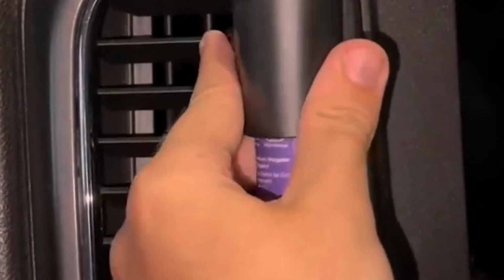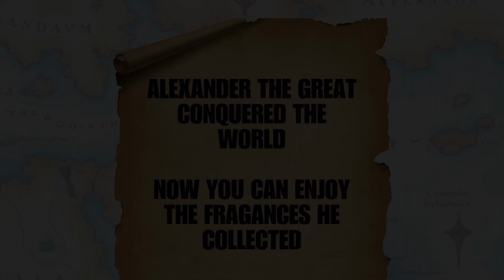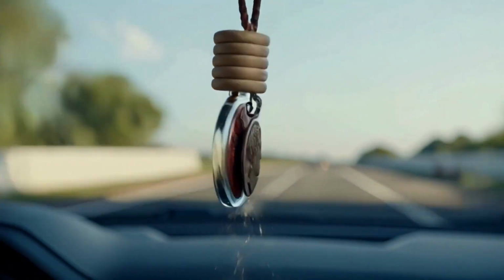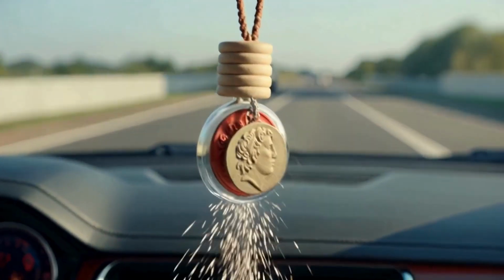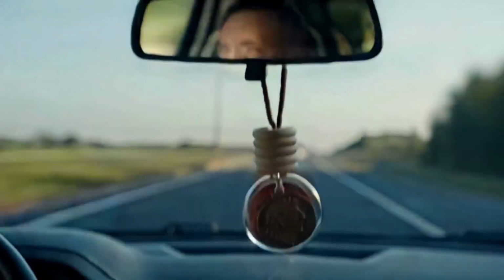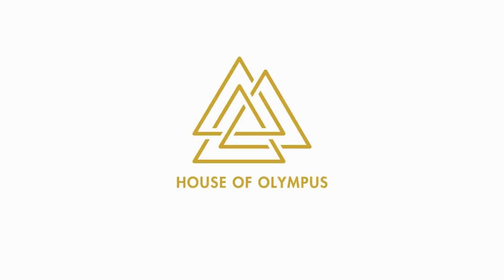Starting at number 6. At number 6, we have the House of Olympus Mahogany Teakwood Luxury Car Air Freshener. This feels less like a typical car freshener and more like a luxury accessory. The scent profile is rich, masculine, and mature. Think premium cologne meets leather interior. It uses essential oils instead of the harsh, synthetic smell many cheap fresheners have. That's a huge plus for people sensitive to strong chemical fragrances.